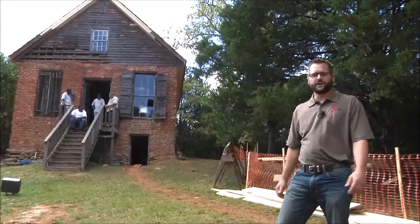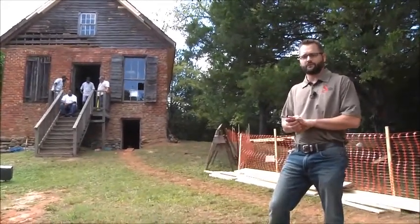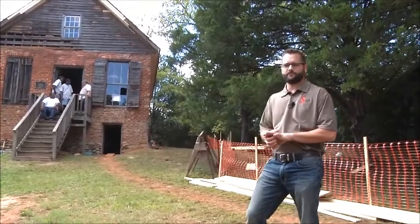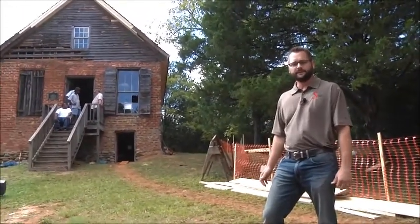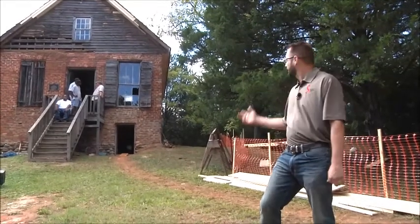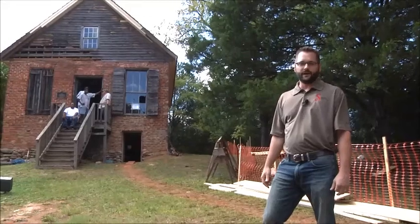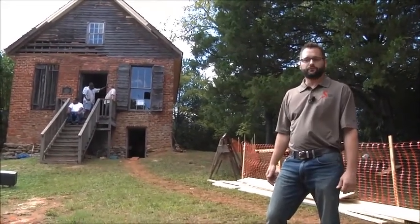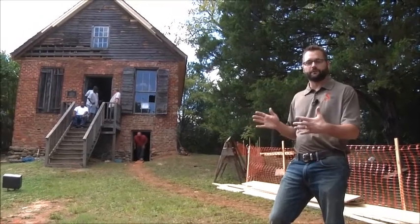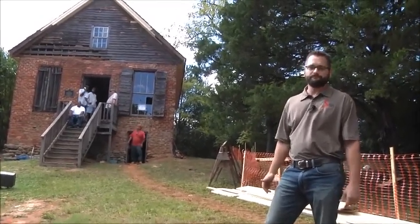I'm Mike Cartner with John W. Sproutlin & Son out of Lincoln, Georgia. I'm the contractor for the historic renovation of the Brick Store Stagecoach Museum in Social Circle, Georgia, which is right here behind me, built in 1821. It's a renovation project that is intended to stabilize the building from further deterioration so that in the future it can be used as a museum.